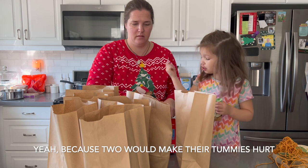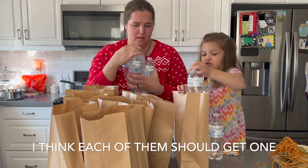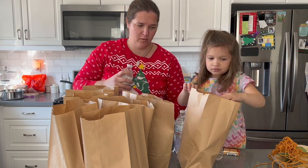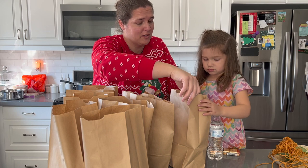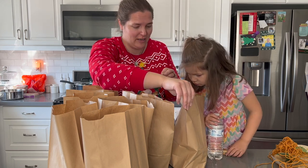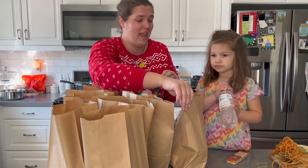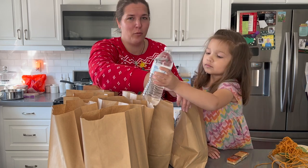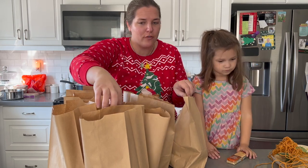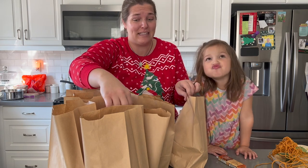Because two will make your tummy full. I'd like each of them to get one. Yeah. Then they can always refill it at a water fountain. Which, fun fact, we are like a country that I think takes water for granted. I went to Spain for World Youth Day when I was 21, and you had to pay for water at restaurants. It's not something that you just get for free. There's no water fountains. You have to buy bottled water. It's not as accessible as it is here.